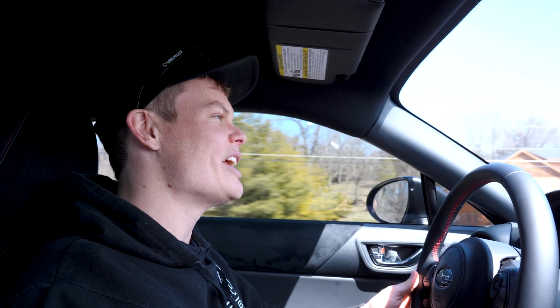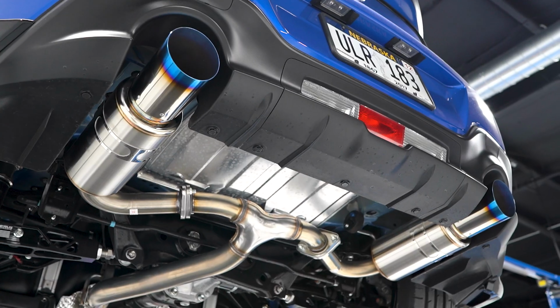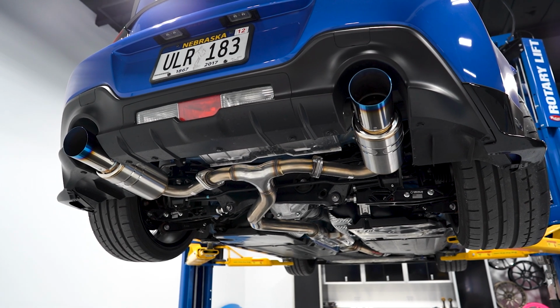So my thoughts on the HKS SPEC-L now that I've been driving around in Josh's BRZ. I have to say I am thoroughly impressed with how refined this exhaust is. Don't let the big burnt exhaust tips fool you. This is more of a mature catback compared to some of the others that I've tested.